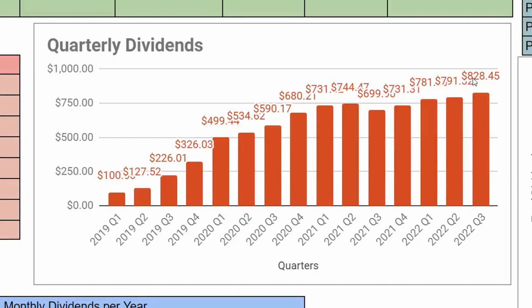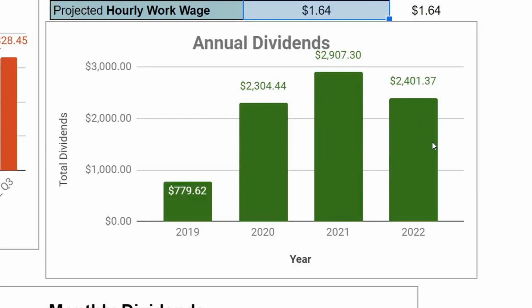We made $828.45. Very awesome. So I'm hoping once we start Q4 it'll be a lot higher, and we just see this staircase continue to go up and up. Annual payout, guys, 2022, we've already surpassed the previous year of 2019 and 2020, and we still have a full quarter left, so 3 more months, and that'll be very exciting because we see this grow and grow, and it's just very motivating, especially in this type of market condition where the portfolio is just tanking.